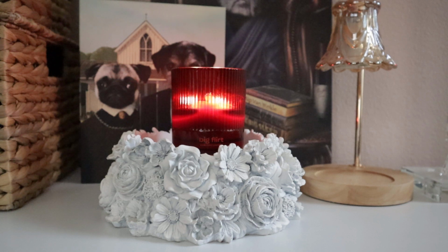I think the strawberry here is probably the most unique part of the fragrance. It's just so juicy, but also tart and sour at the same time. It's not your typical creamy strawberry. It's a little bit maybe more forward than that, and it's good. Like, I want this in the 4-wick size. I will definitely have to do that.